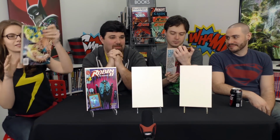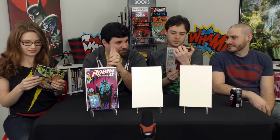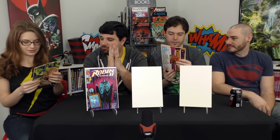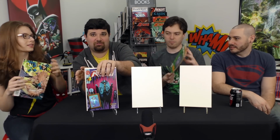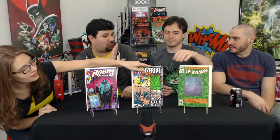So the question here is, which one's the good, the bad, and the ugly? Before we do that, who has the best holographic gimmick? I say Wolverine 75. I agree with Wolverine. I think it has the best looking hologram, and I think overall they all kind of seem out of place. This is an afterthought. Robin 2's hologram is literally a sticker on a cover.